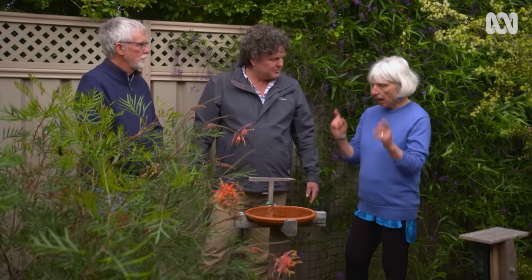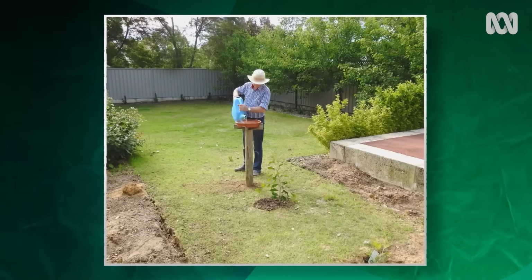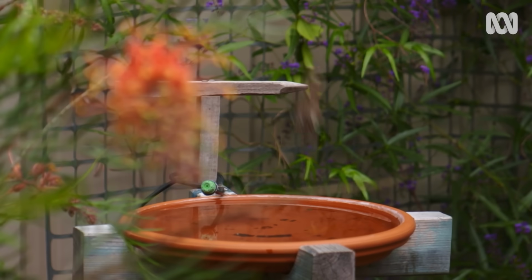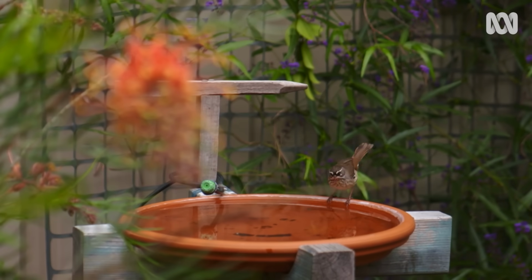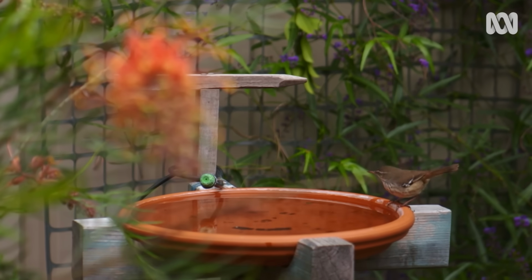So beyond the plants that we've spoken about, what other initiatives do you put in place to bring birds in? Water. Mike put in our very first bird bath in the first week that we were here, and we got brown honeyeaters almost immediately. But also we've got reticulation on the bird bath, because if you're going to have a bird bath, you've got to provide clean water but consistent water.